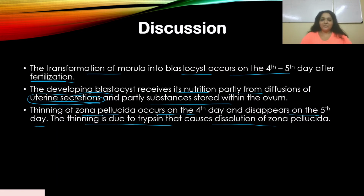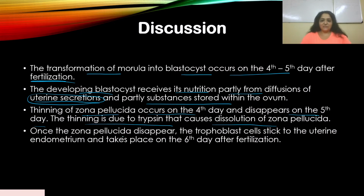the endometrium. So once the Zona Pellucida disappears, the trophoblast cells stick to the uterine endometrium, and this takes place on the 6th day after fertilization. It's interesting to note that once fertilization happens, within 1 week a woman is pregnant. That means implantation has already happened within 6 to 7 days, approximately. It is interesting to note that.